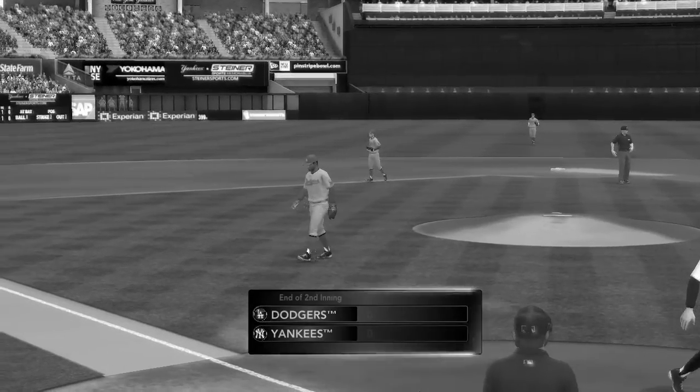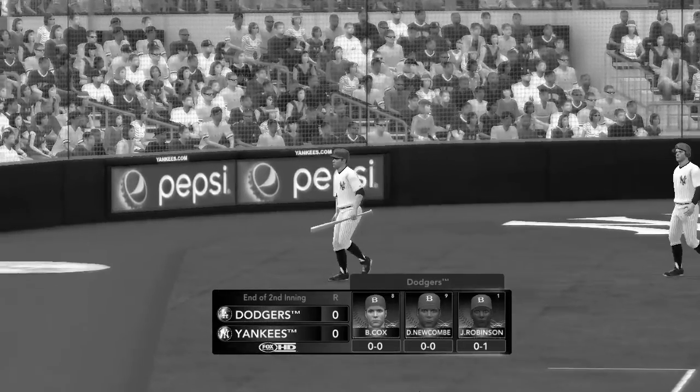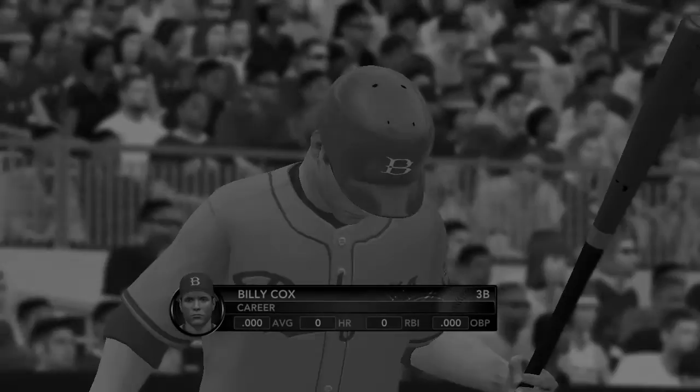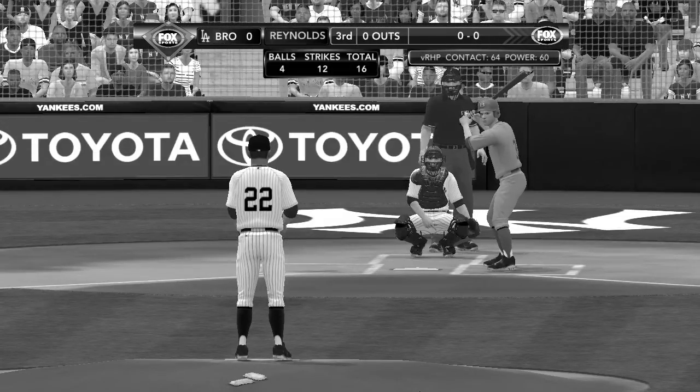Offense can't find a way. Another good inning for Jason Hamill. Nothing doing in the first two. Goose eggs on the board for him. The plate. Cox gets a turn here. He's going to start the third here.